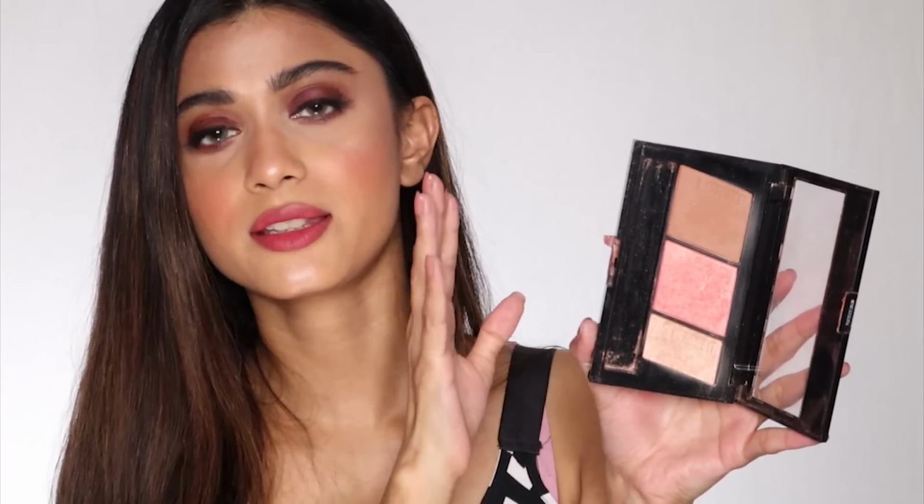Now coming to contour and highlight, the first palette I'm going to show you is the Maybelline Master Contour Palette. This one has 10 grams of product and is priced at 950 rupees. In this palette you get a contour, a blush and a highlight, which means that if you get this palette you don't have to get a separate contour, a separate blush or a separate highlight.